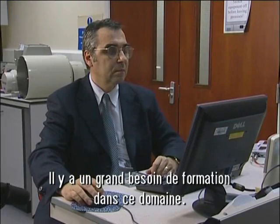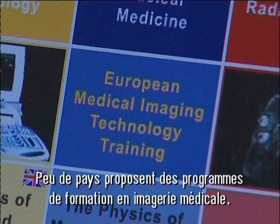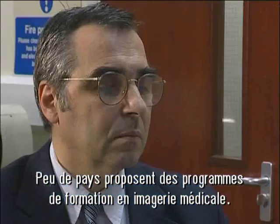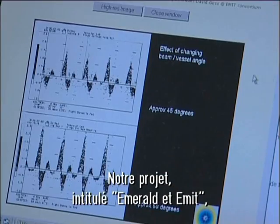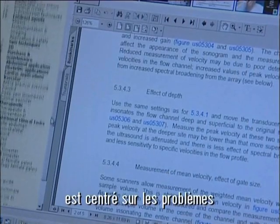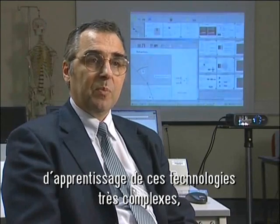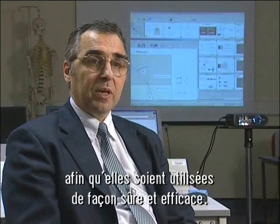Medical physics and medical engineering are a very important part of contemporary healthcare. There is a huge need of training in this field, and actually very few countries have training schemes in the field of medical imaging and medical technology. So our project, the previous project Emerald and now the project EMIT, concentrated on issues related to teaching people how to use safely and effectively this extremely complex new technology.